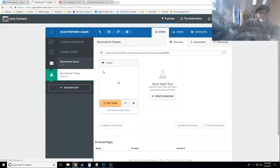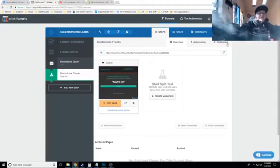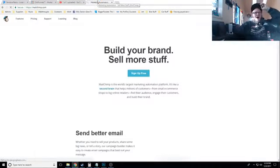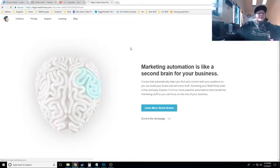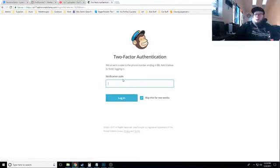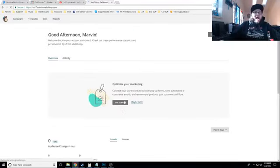Alright, so now one of the things I've got to do to make it functional is use MailChimp. Let me log into my MailChimp account. That 2FA. Hell no, don't skip it. I don't know if somebody will try to hack my shit.